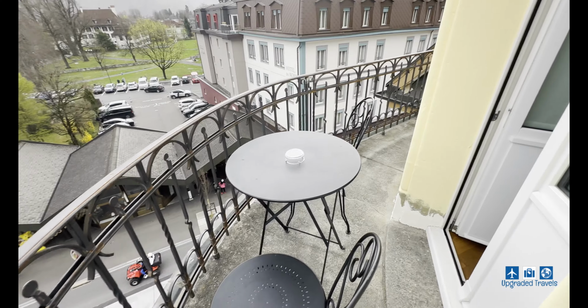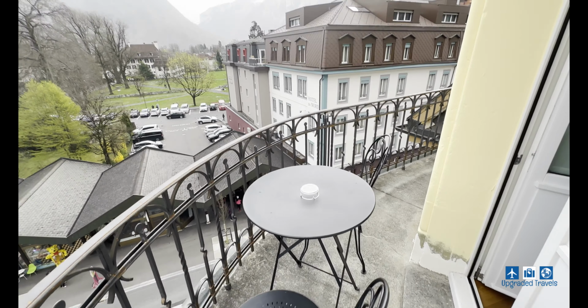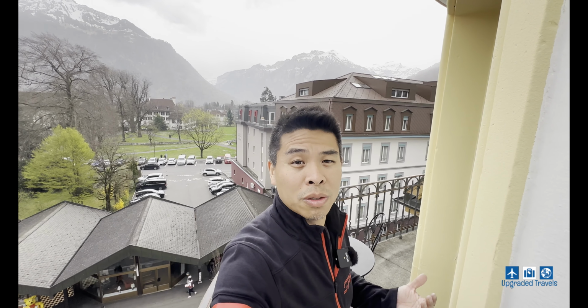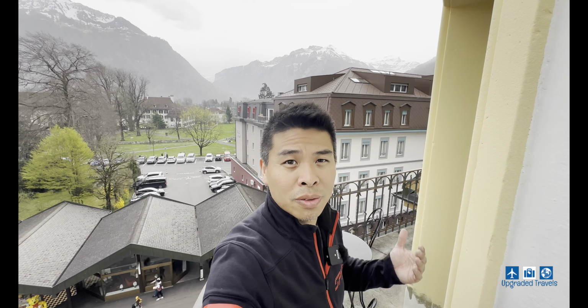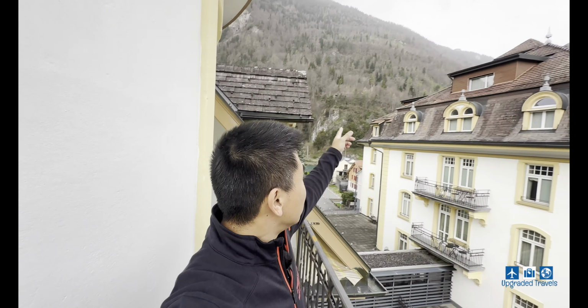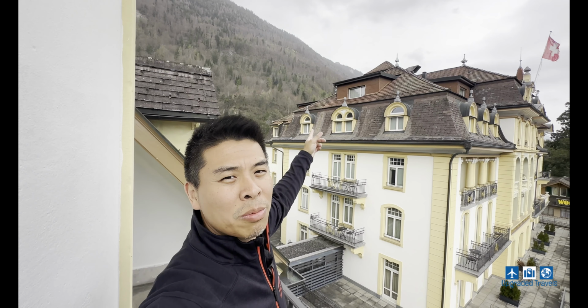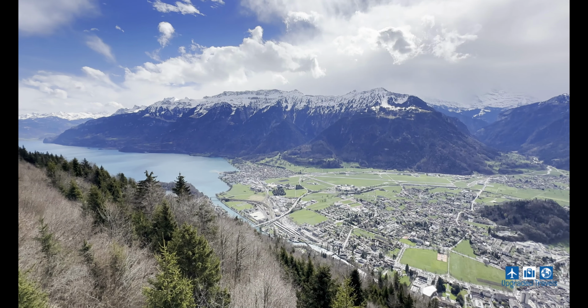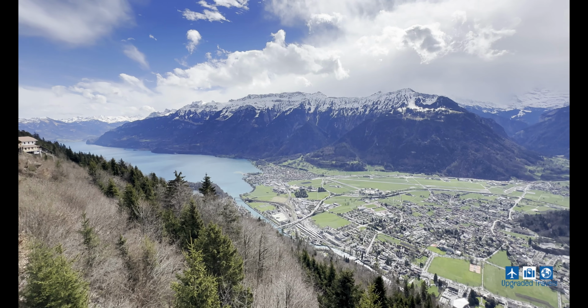balcony area where you can sit here and have dinner or breakfast or tea or whatever, right? Coffee. It's so great. And then over here, you can go up the mountain. We're probably gonna do that tomorrow, go up and see the view. But everything is great. Look at that.